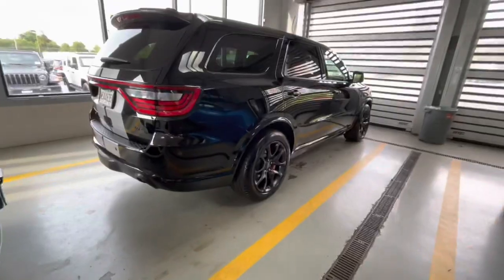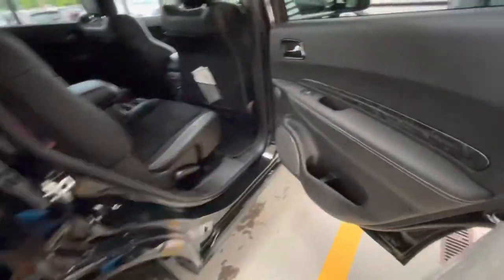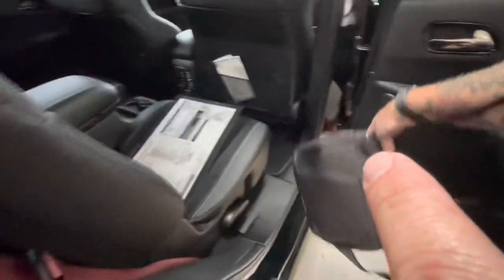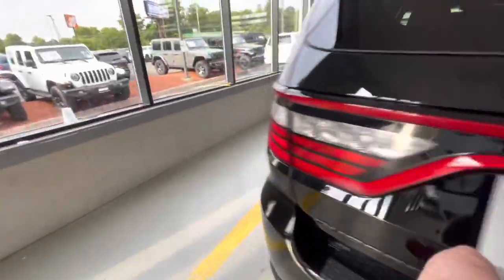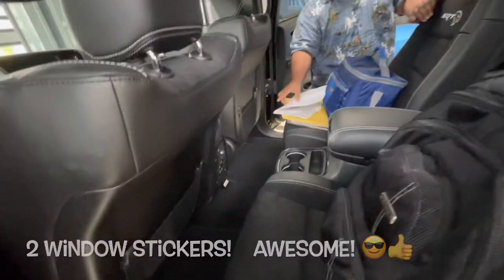Oh, wait. Hold on. We're dropping papers here. Look at the window sticker. Laminated. We're going to put this in the back seat so it doesn't get smushed. Oh, this is awesome. So we got that. Actually, we're going to put this on this side. There's a window sticker here, too. Or is that the build sheet? It's another window sticker. I'll take it. This one's folded, but look, another one. All right. Two window stickers? Came with two. Awesome.